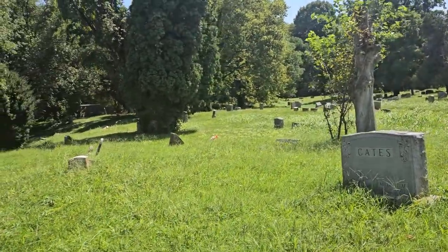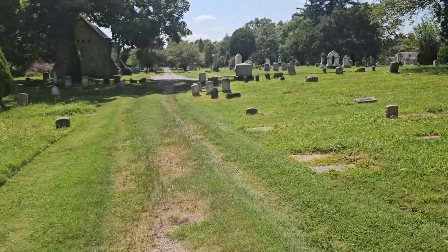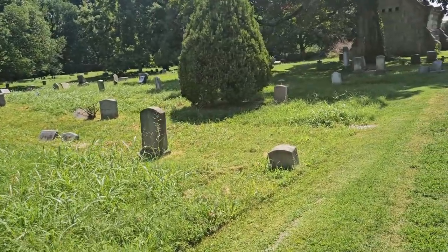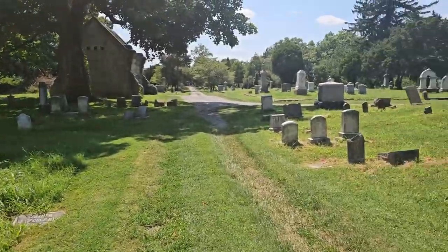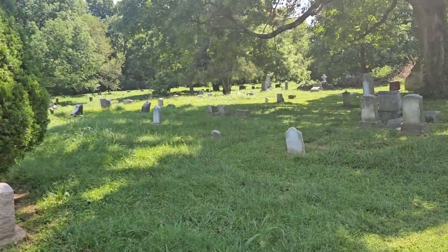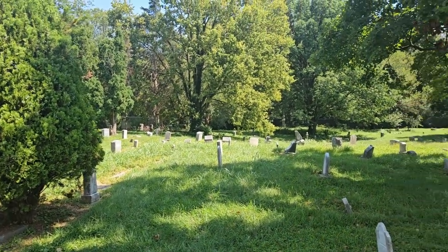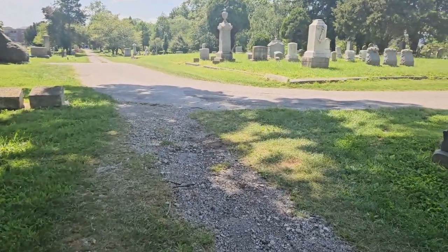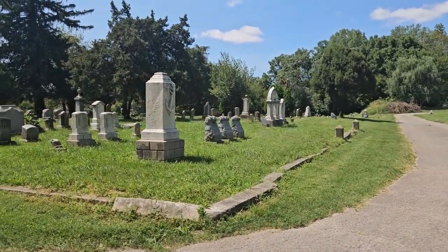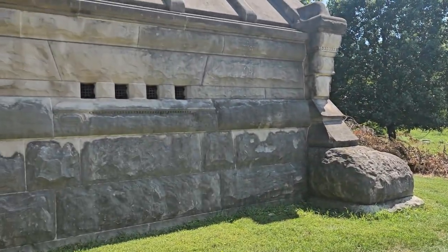So, this cemetery here, where we're at, dates back in the 1700s, 1800s. And they are taking care of it. With all the rain we had, the grass definitely got taller. This cemetery is known to be haunted.